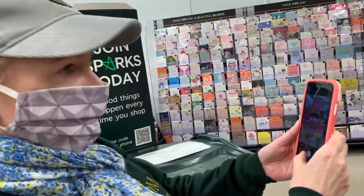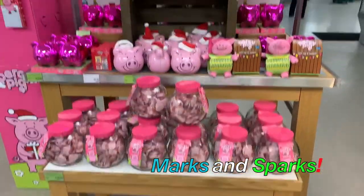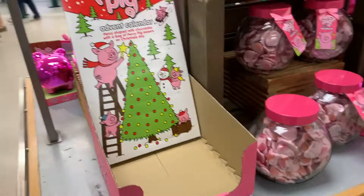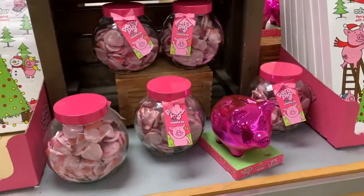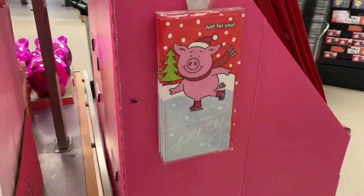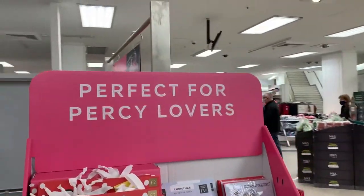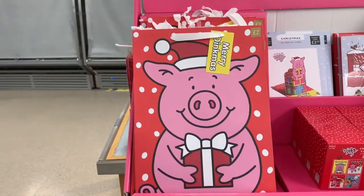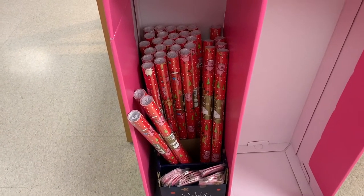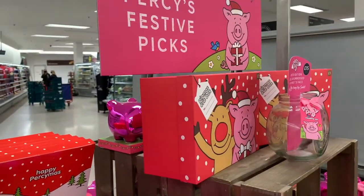Love Percy Pig. Going all out for Percy Pig this year in M&S. I would if I could take a picture. Advent calendars. Money boxes. Oh, little cash envelopes. Perfect for Percy lovers. Cards, Christmas bags, and Percy Pig wrapping paper. A Pigmas Eve box. Oh, a Pigmas Eve box.